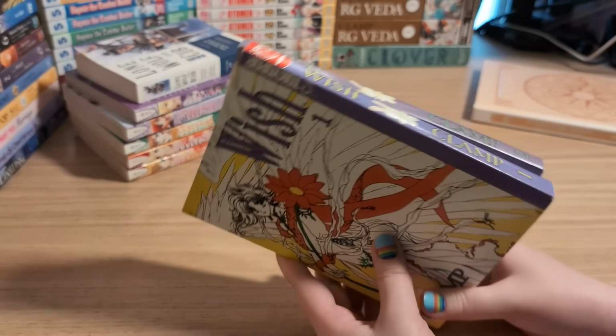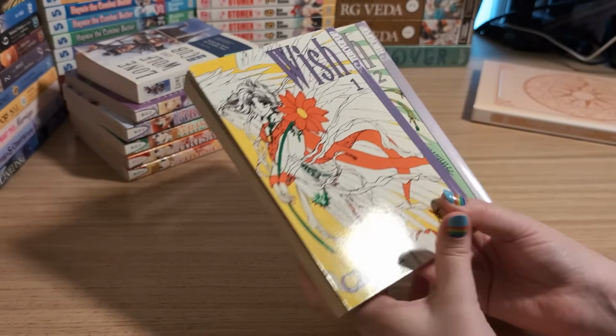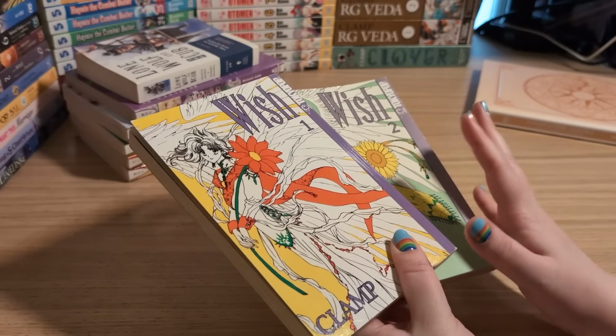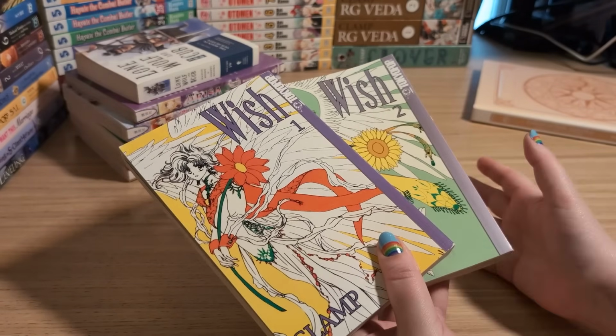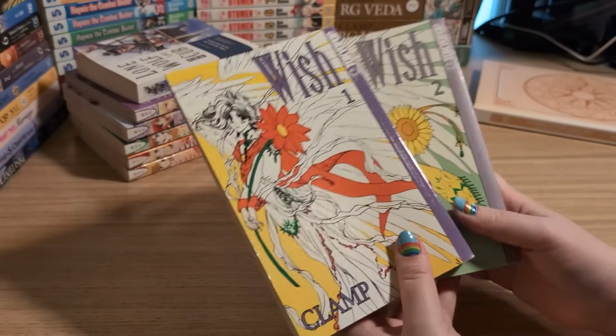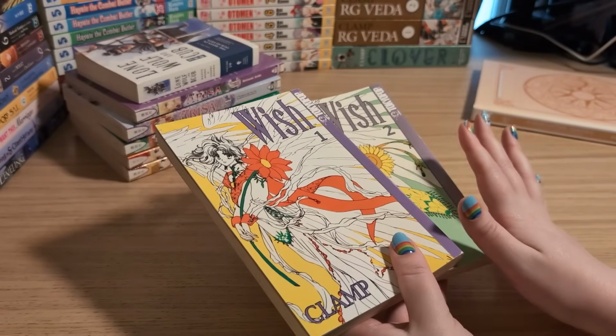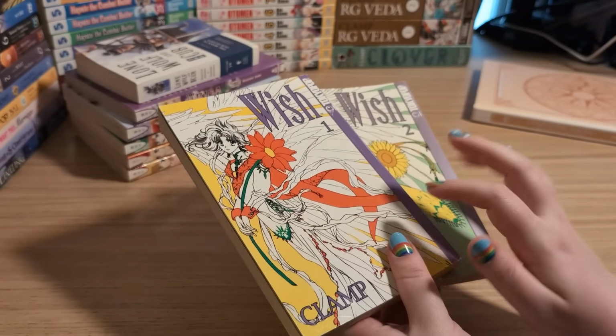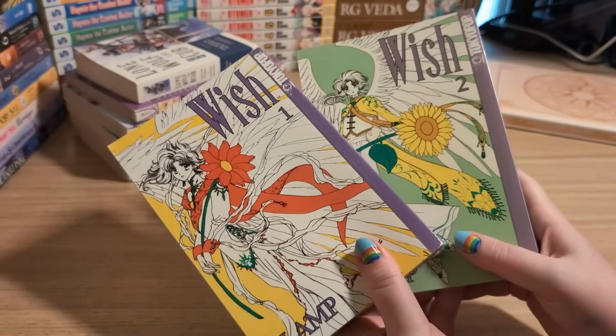Because it is complete at 4, it did kind of put me off reading the volumes. I feel like when series are 5 or less, and I know they're 5 or less, my preference is to try and read them together. After some other Clamp series I read all together, I think that's what I'm going to do. So even though I picked these up for Clampathon, I'm going to wait until I can pick up 3 and 4 and then read those together.